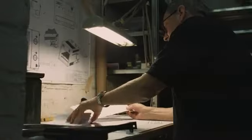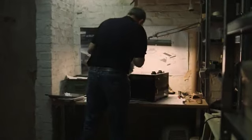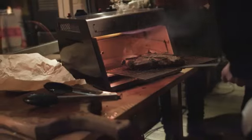We started AutoWild to revolutionize the grill industry, grill by grill. It all began in search of quality, a good idea, and our father Otto's engineering skills. Soon, our first prototype of the AutoGrill was born.